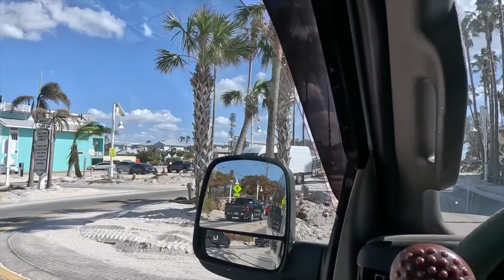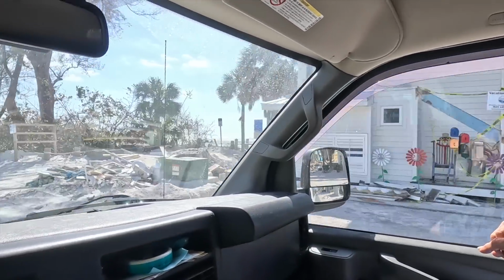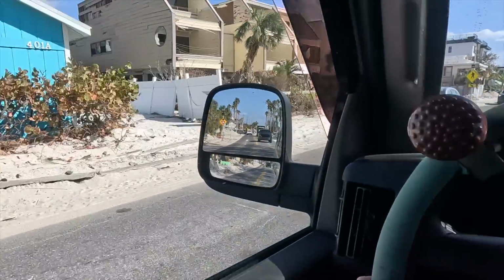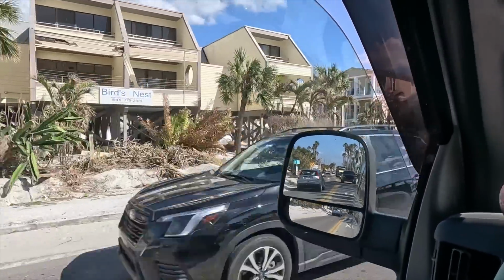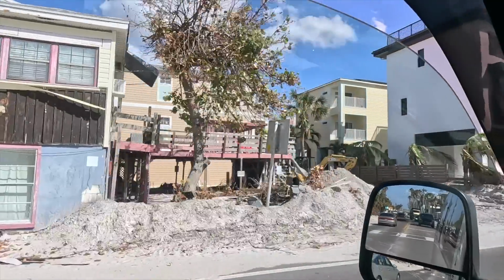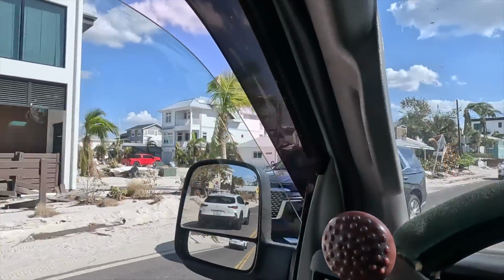Traffic circle for Bridge Street. Stay out. Stay out. Oh my gosh. Where is that crazy yellow one? I mean, all those condos are wrecked. Some of this stuff even got damaged on the second floor from the looks of things. Oh, it's coming up, I think.